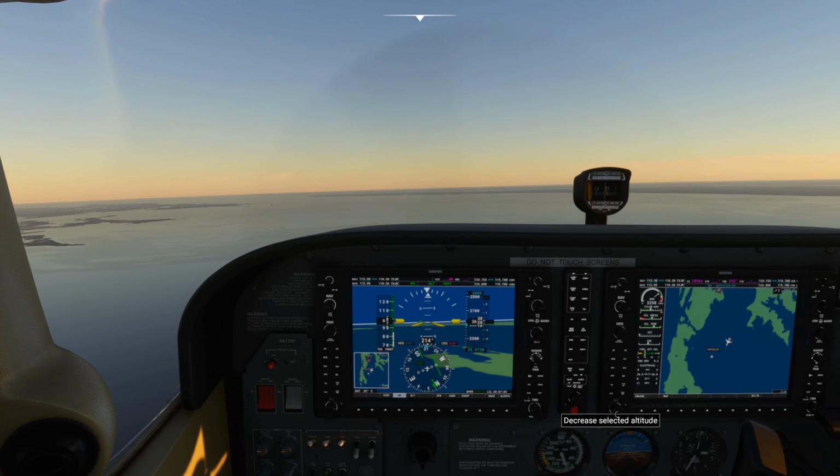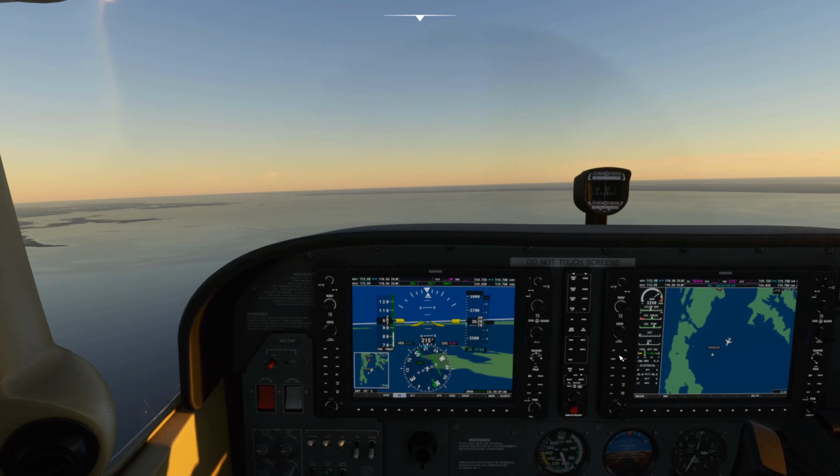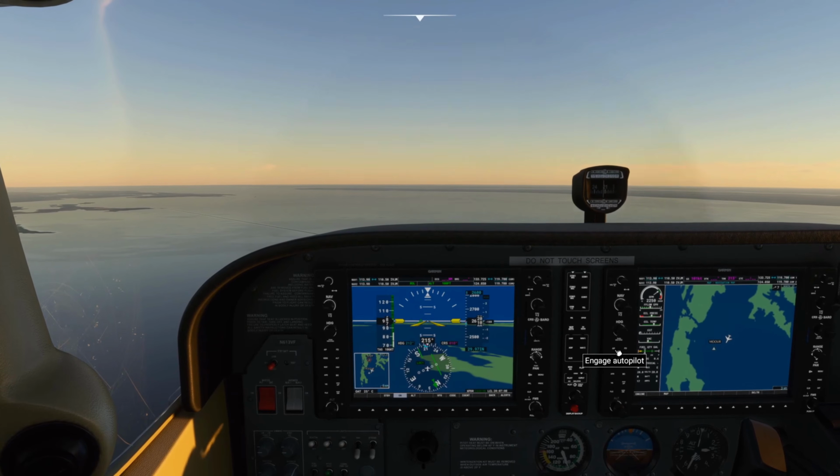Moxie 27, Washington Center, good evening. Pilot discretion, descend and maintain flight level 240.